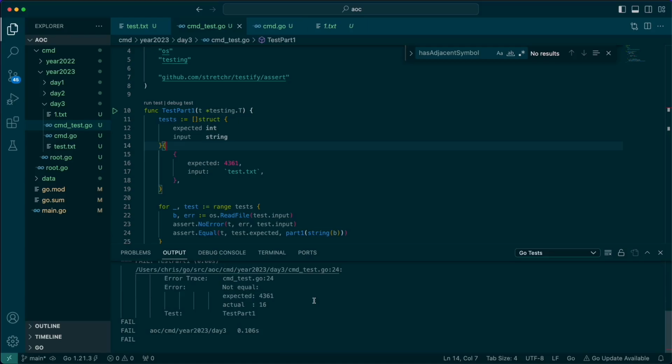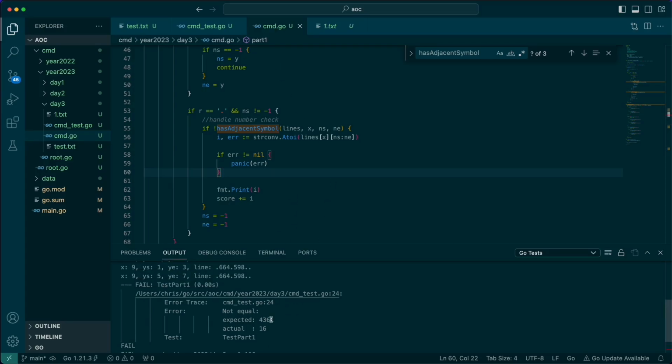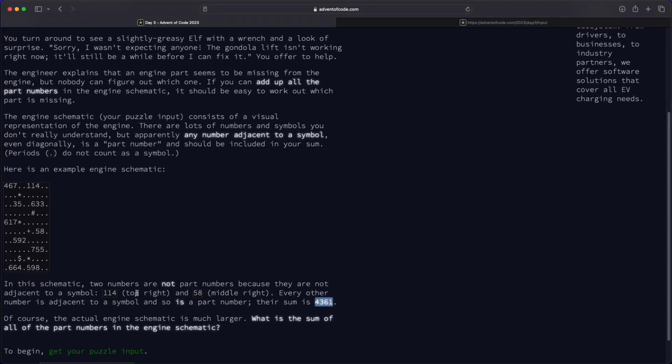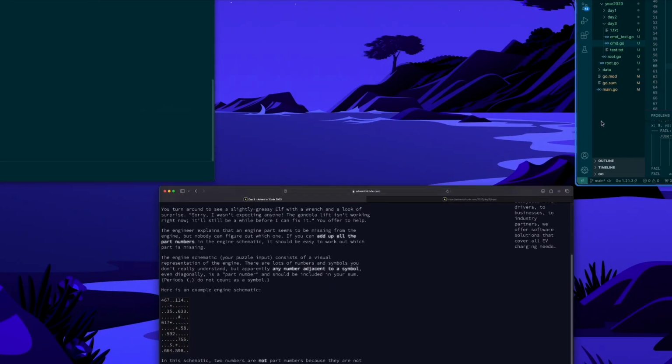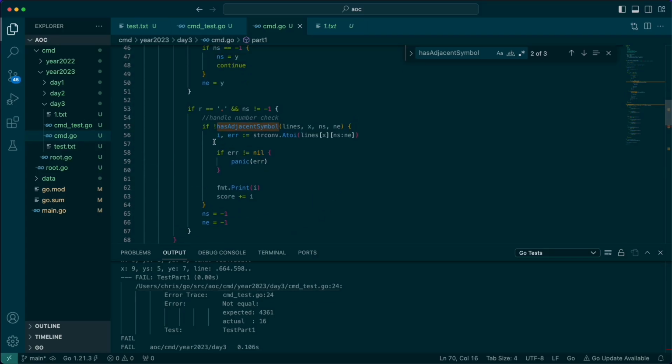Actual 16. Okay, so what are we actually scoring here? Actual 16. The input. Well, what's the 4361? So it's 114 and 58. Their sum. The numbers are not part of the number because they are not adjacent to a symbol. Every other number is adjacent to their sum is okay. Some of this wording. So they don't want the things that are the thing. Well, they want the things that are not. So I change this and run our test.